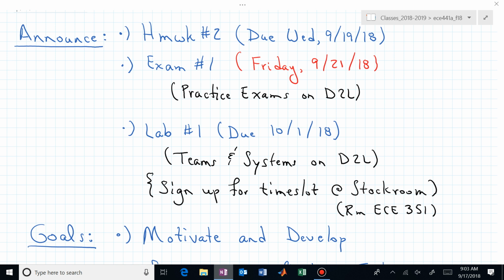Lab number 1, in terms of a write-up, the minimum that you need for submitting into the Dropbox is 1 team report per team. Not all 3 or 4 team members need to submit a report. Just 1 report is needed per team. Just make it clear who's on your team in terms of the submission. It should be written somewhere, printed legibly, hopefully. But the minimum that you need to put into the Dropbox is that exercise sheet for lab number 1.